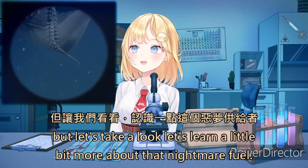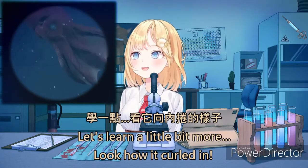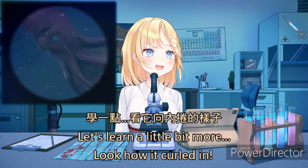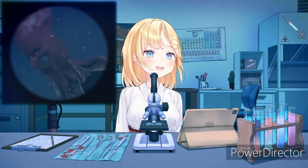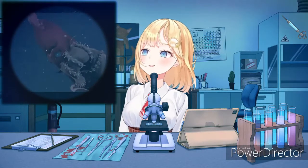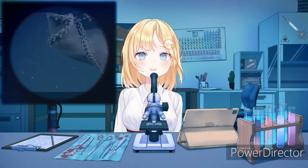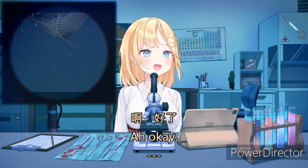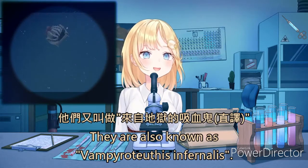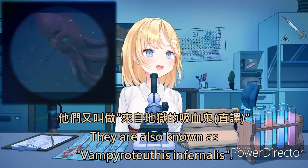Let's learn a little bit more. That's nightmare fuel. Look how it curled in. Let's learn a little bit more about vampire squids. Okay. They are also known as Vampiroteuthis infernalis.